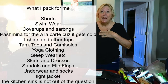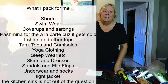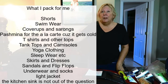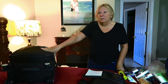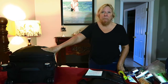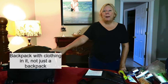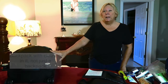And for me, that is part of the fun of this vacation, is being able to dress up, being able to have a lot of different things to wear that I don't typically wear at home. And there is no judgment. If you want to just be in, you know, a t-shirt and shorts the entire time, great. A lot of people do that. And there are people that go down to Mexico with nothing more than a backpack, and they do just fine, and you could too.